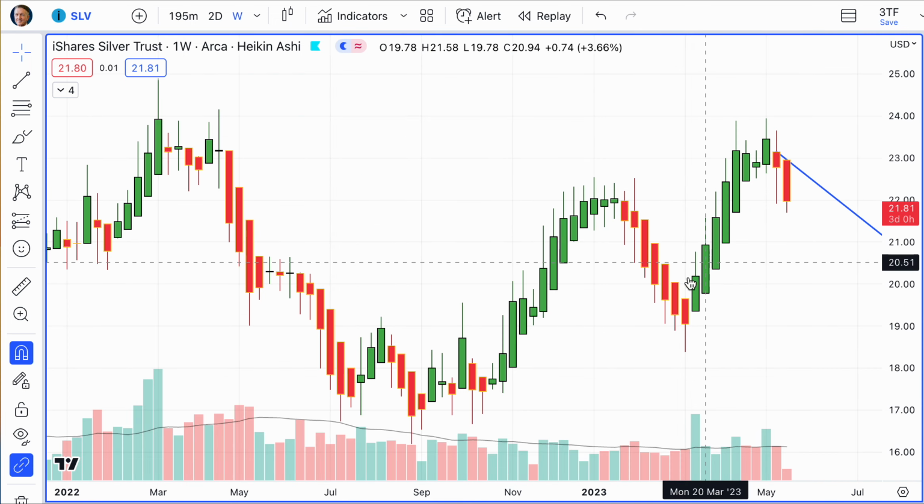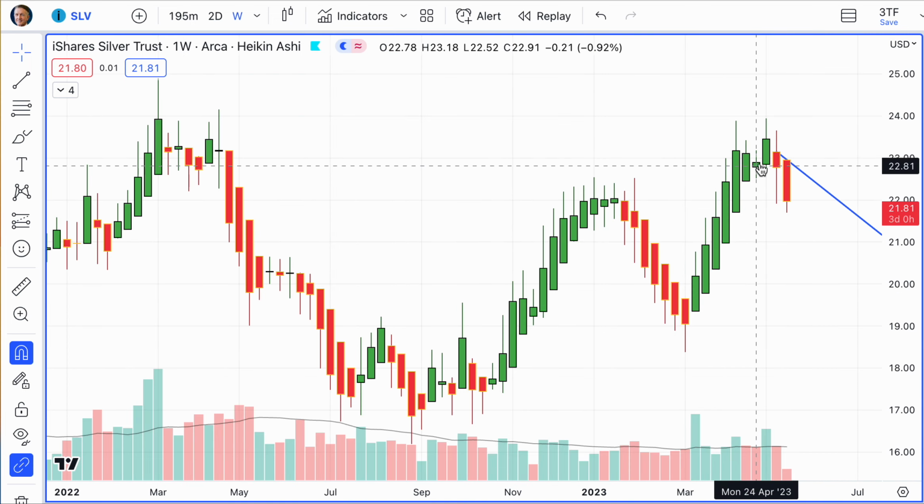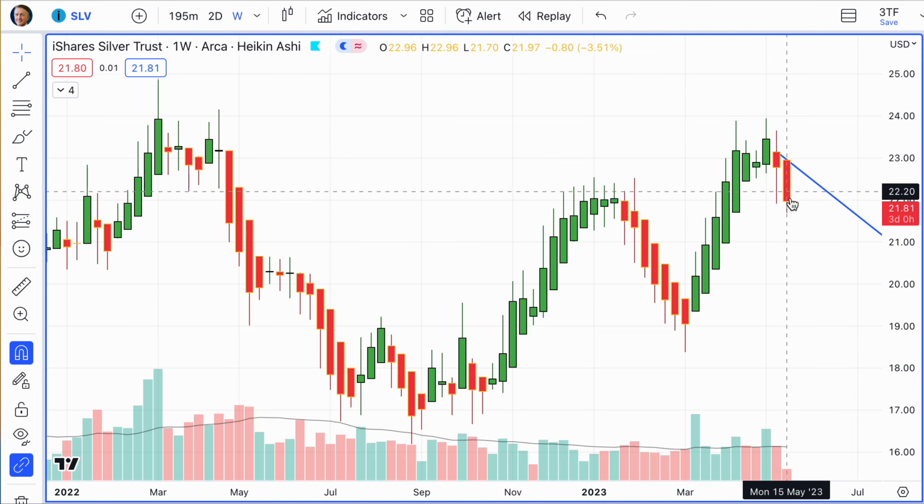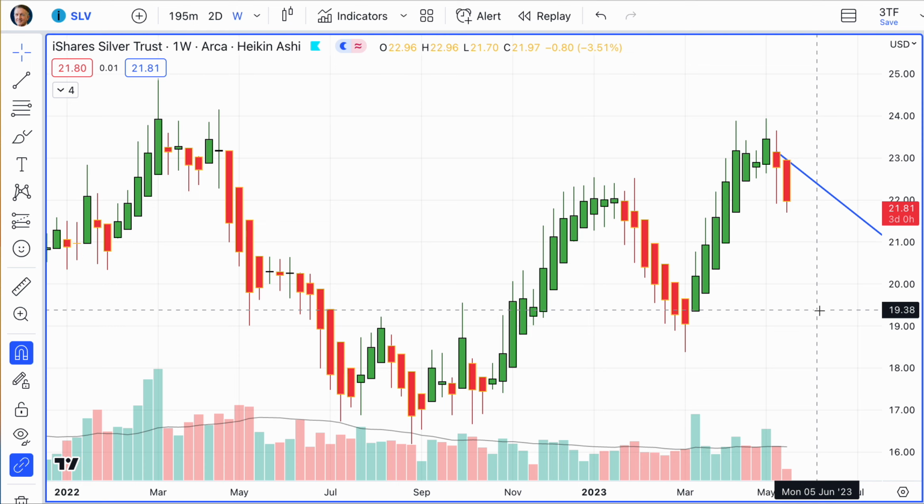Check out what's happened with silver. After silver was booming up, last week it turned down. This week, even lower, big down candle. No wick on top like last week, just trudging down.